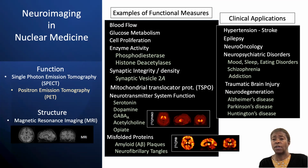Shown in this category is an example of a PET image obtained using a radioligand that binds specifically to dopamine receptors that are rich in striatum, the dopamine system being of great importance in addiction and also in Parkinson's disease, where there's progressive degeneration of the dopaminergic system.